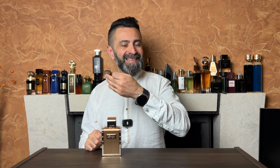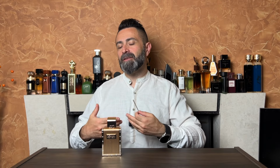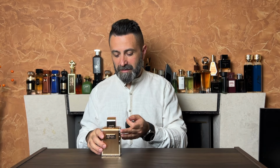For starters, in the opening, in the first minute or two, Lattafa the Kingdom actually feels like a slightly more intense, sweeter version of the opening of Le Male Elixir, but that lasts for a minute or two. It also feels a little bit harsher, which is to be expected because of the lower price point. But after the first few minutes, this turns into a more aromatic and slightly fresher version of Le Male Elixir, and that transitions into the dry down.